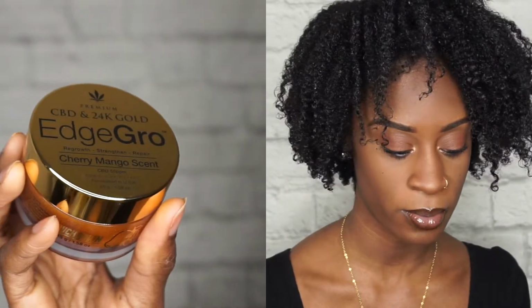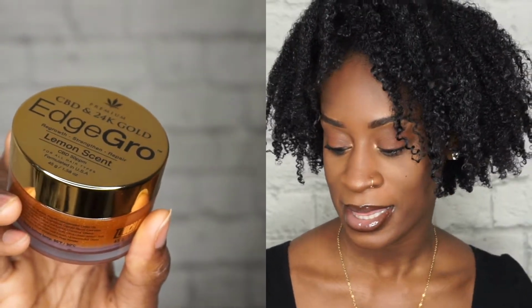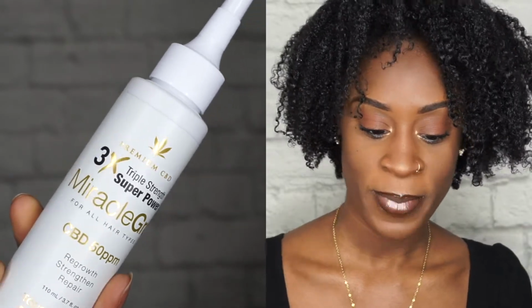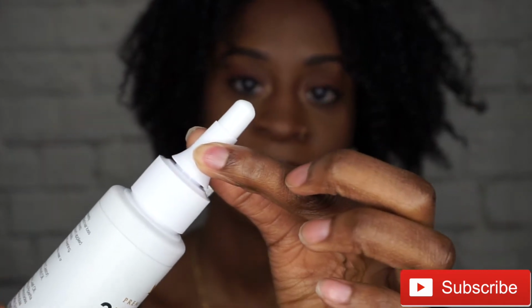So cherry mango, strawberry, the CBD 50 ppm. I'm not really sure what that means. I'm not even really into CBD and stuff like that. So yeah, they have that one, as well as the lemon scent, and then their premium CBD 3 times triple strength super power miracle grow oil. Ooh, I like this. This is so freaking cute. Look at the little nozzle. You just twist it up and it can come out, and it smells really good.